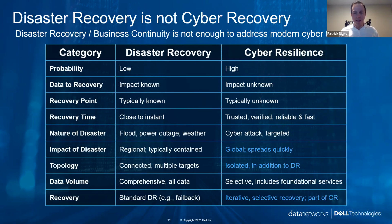Oftentimes, when we're thinking about your primary data center mirroring backups to your DR data center, it can also mirror bad data, right? So the backup tools that you have in place that are replicating to your DR site or potentially the cloud, oftentimes they can actually propagate these types of infections and malicious code. So you may not be able to recover. Very important point here.